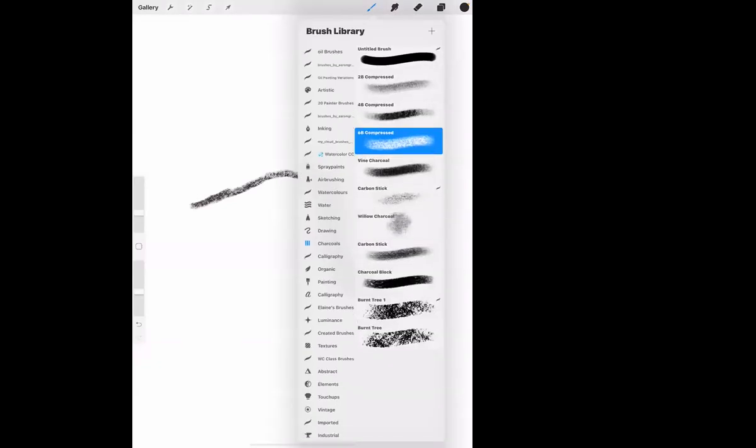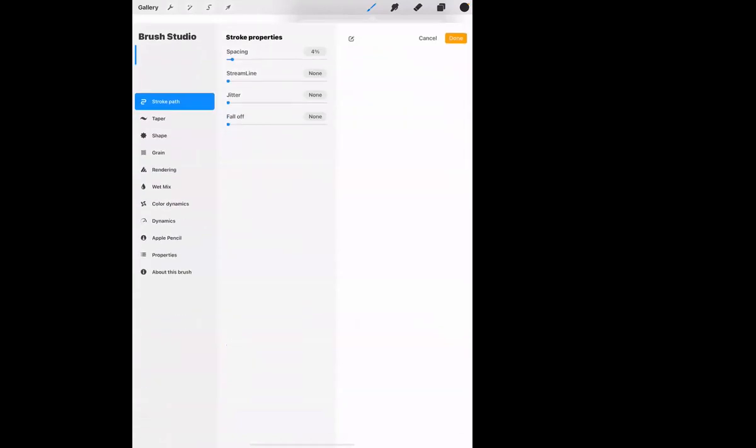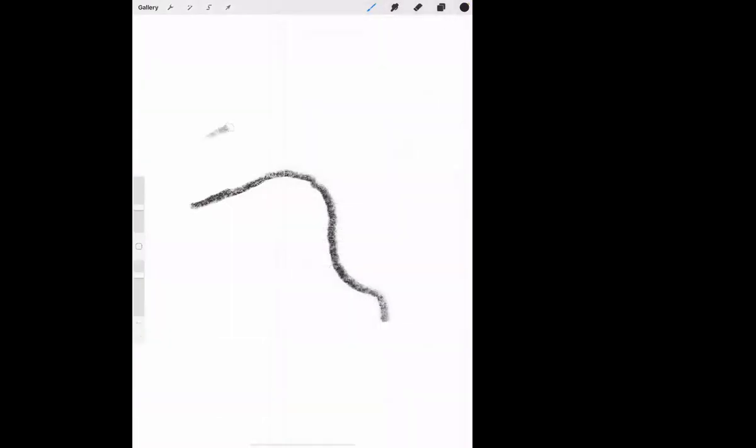As I press harder and tilt, no, that isn't a good one. Hold on, let me find a better one to, I think my watercolors might work. As you press harder and you can tilt the pencil, it just reacts like a real pencil.